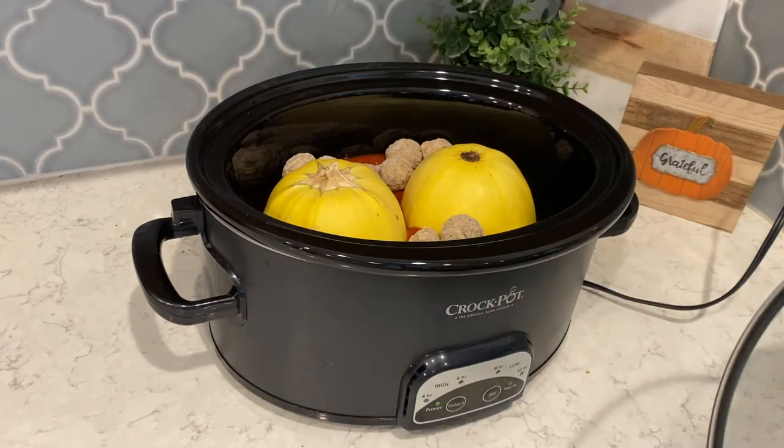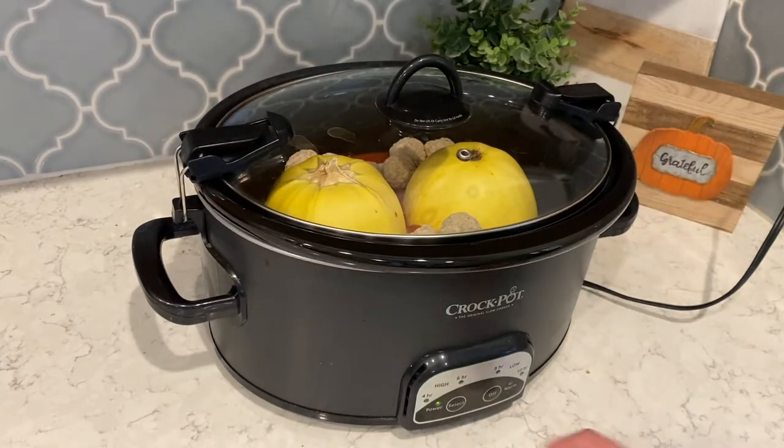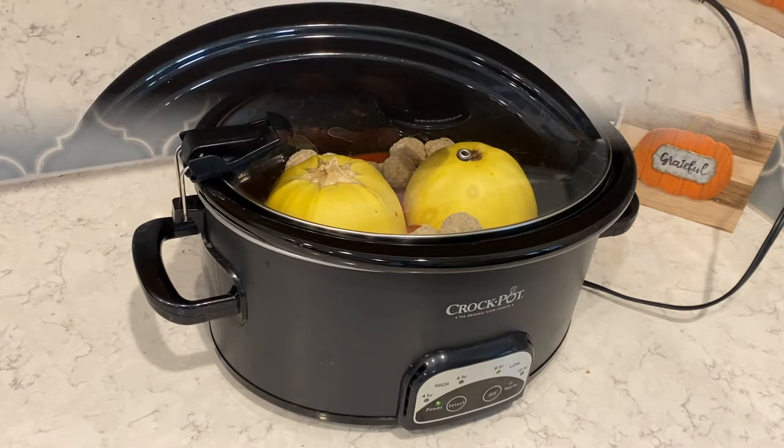So I have the crock pot ready to go. I'm going to put the lid on, and I'm going to do it on low for 8 hours. If you want, you can do it on high for 4 hours, but since we're going to be gone for a few hours, I'm going to put it on 8 on low, and then it'll be all ready to go.